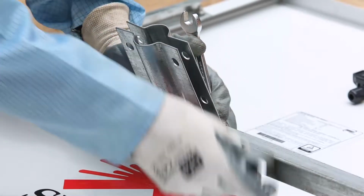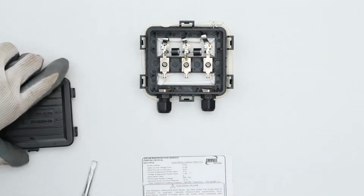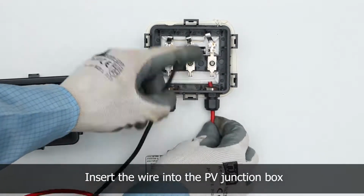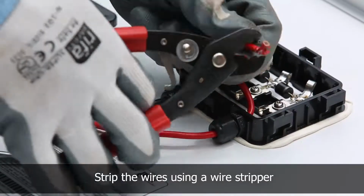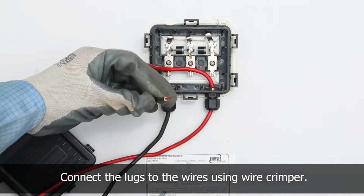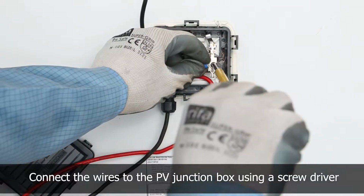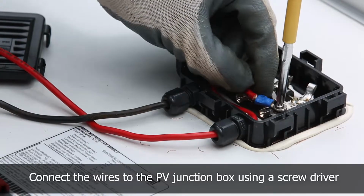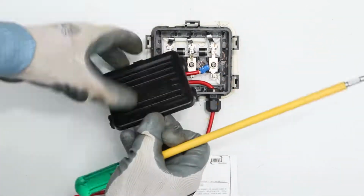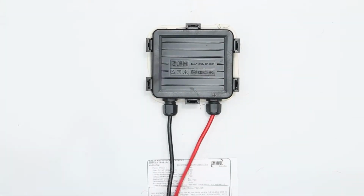After fixing the panel to the module mounting structure, start the wiring of the solar panel. Strip the wires using a wire stripper and connect the lugs using a wire crimper. And then connect it to the PV junction box. Red wire positive, black wire negative. Use of cable lugs allows easy installation, repair and maintenance of electrical devices or cables.